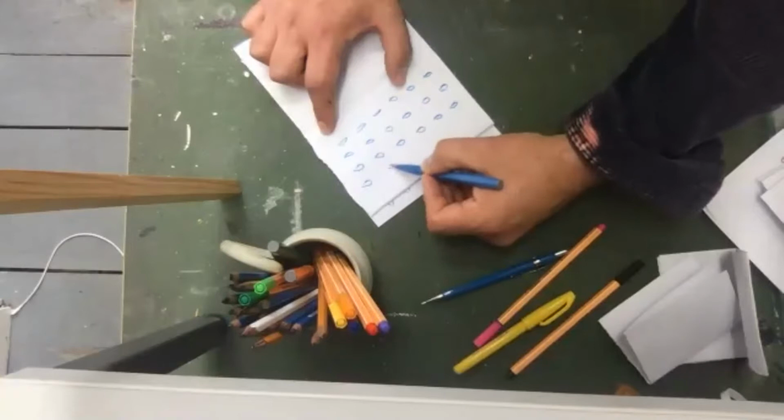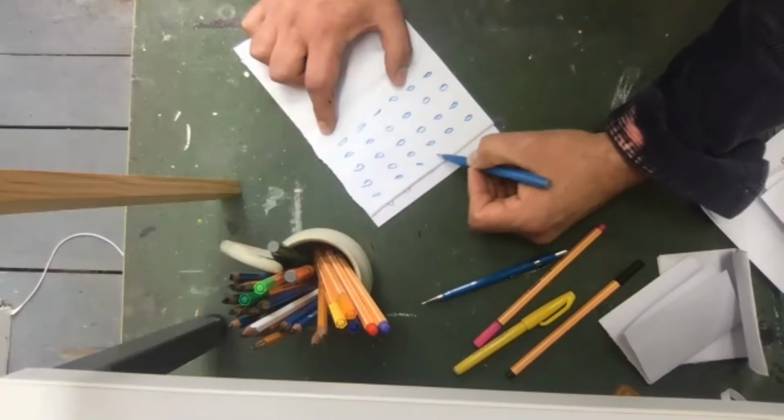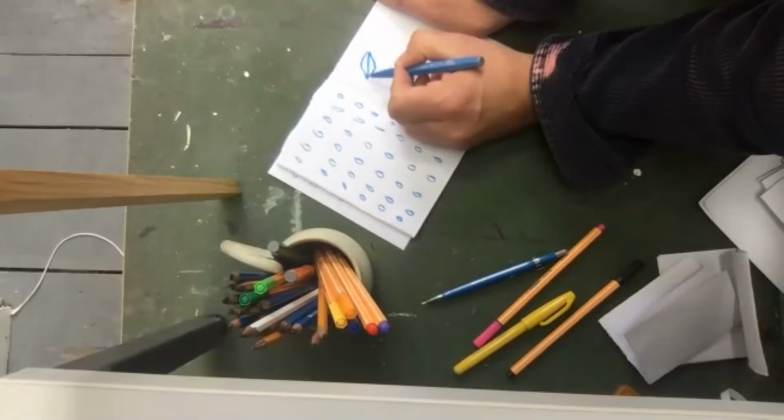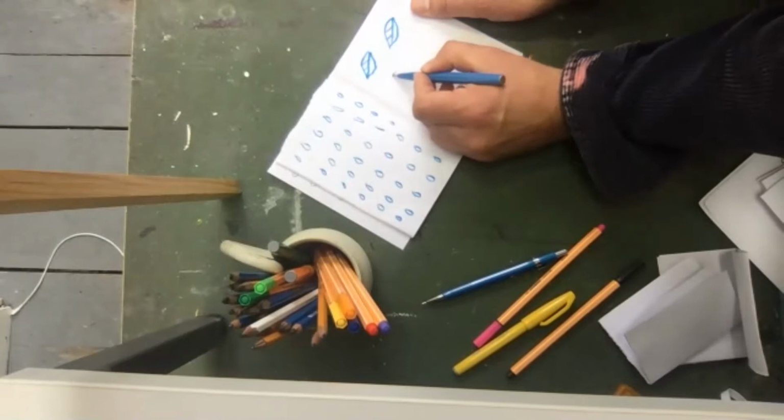This is quite nice. This is like a tear or a raindrop. I like this kind of oval shape. Let me turn around a bit. It's kind of like a leaf or an eye.